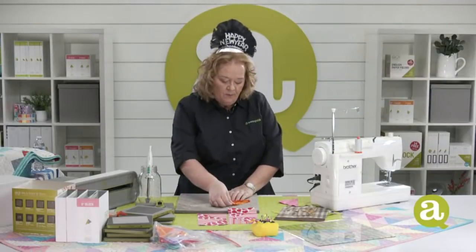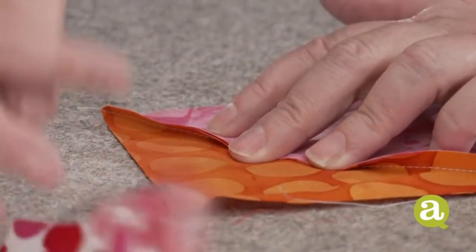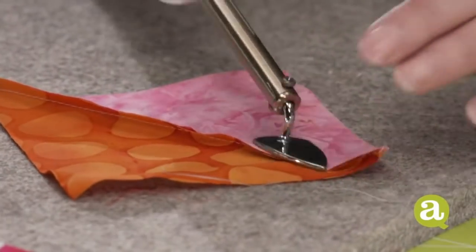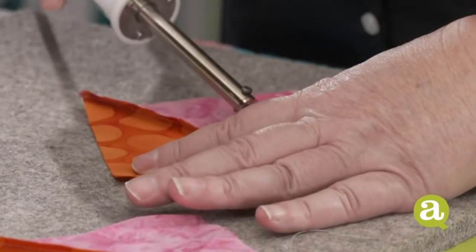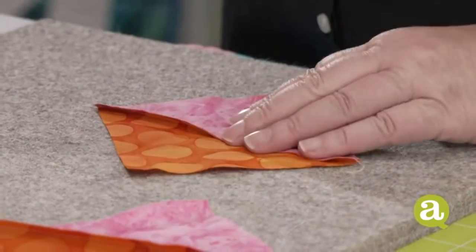Okay, so with pinwheel blocks, quilters, you want to press to the dark side. So you choose. I'm going to choose the orange as my dark side. Boy, that is a screaming hot iron. And yes, again, thanks to whoever told us to put it in a mason jar. It doesn't melt the jar. It just keeps the little iron from burning my fingers. Keeps it contained.